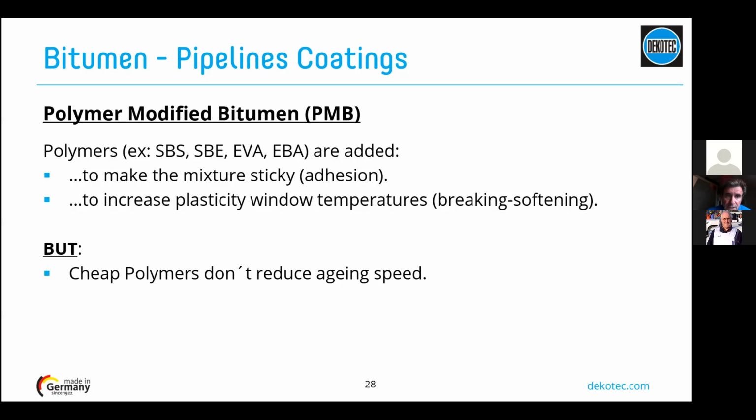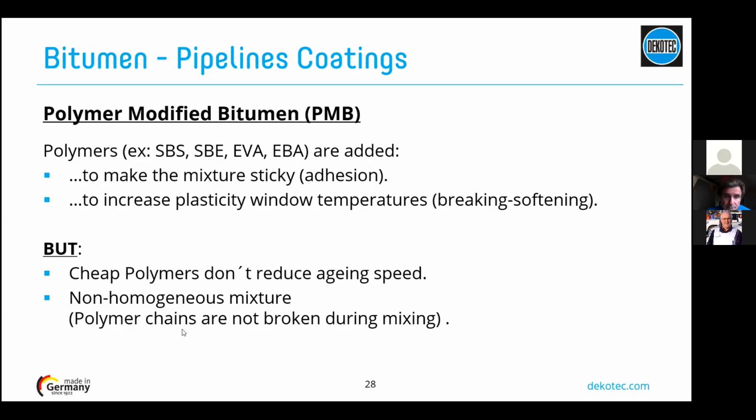But it's very difficult to find the right polymer, and a very good polymer reducing the aging significantly is very expensive and very difficult to find. A major issue is that mixing polymers with bitumen is almost impossible. It's almost impossible to get a homogeneous mixture. The polymer chains will not break and you won't have a very nice homogeneous mixture. So because of this, the polymer modified bitumen has mainly issues during storage.